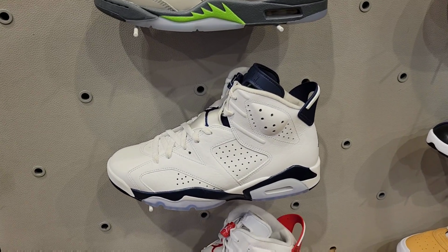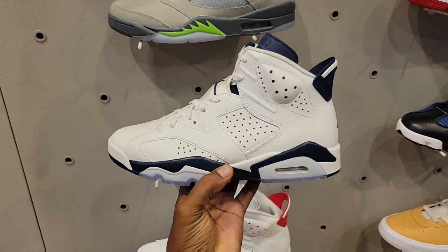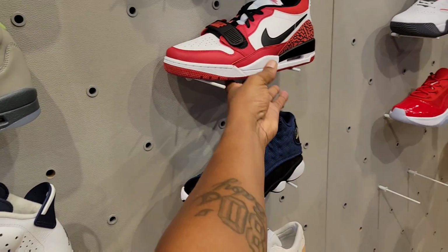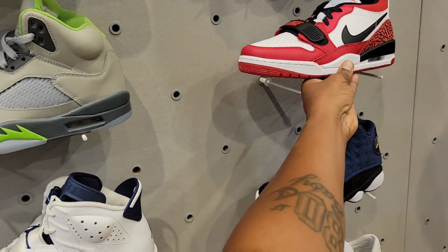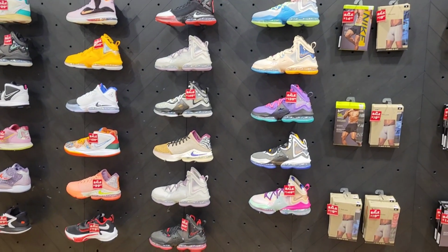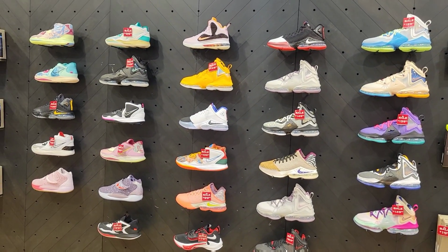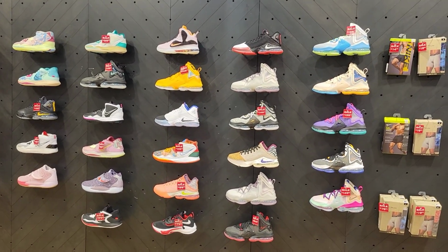If you guys are out there looking for sneakers to add to your collection, they got a lot of dope things available for you, as you guys can see. The 13s, even the 312 low legacy in the Chicago colorway, definitely a fire colorway. Right here, it's pretty banging. I like the selection. Let's briefly go to the Nike basketball section because I want to check out some more Jordans over there. But they got a lot of red tags and stuff. Let me know what you guys are thinking in the comments below.